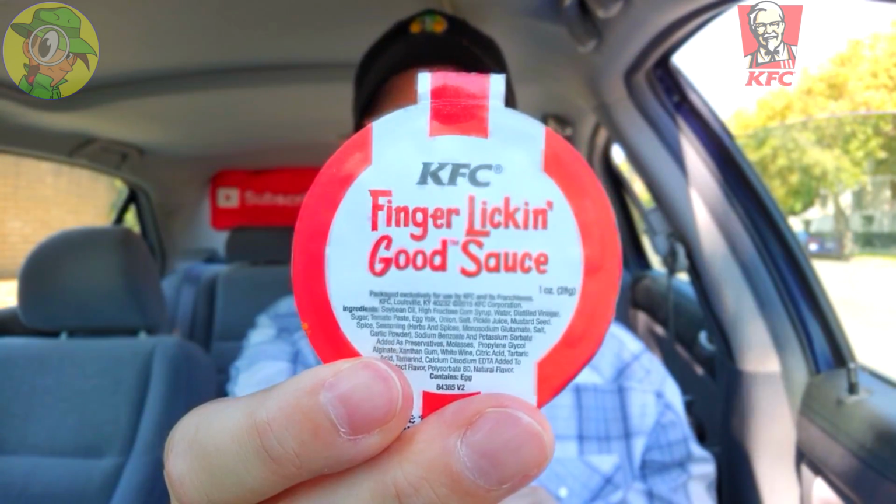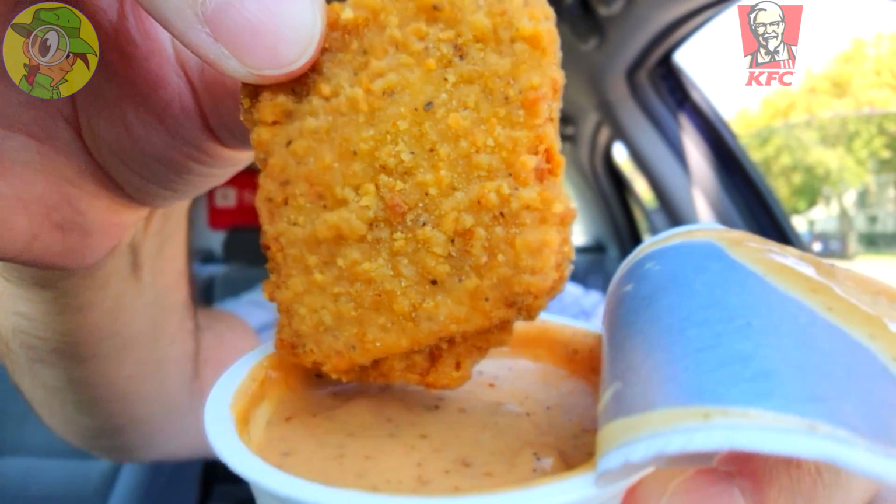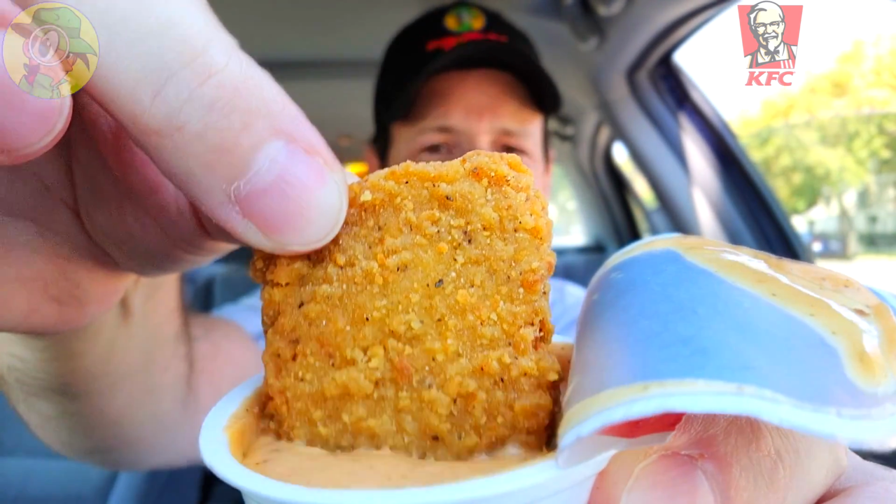So, speaking of KFC's namesake, let's go for a little finger-licking good sauce with this right now and see if this is actually going to do anything overall. Naturally, with this type of sauce anyway, I think it's going to be good with all the fried goodness on the outer coatings of these, but let's just give it a shot for you real fast. And as you can see, lots of that tasty goodness there.